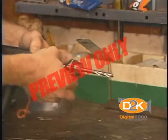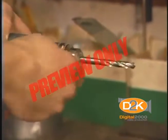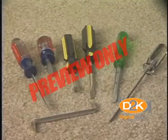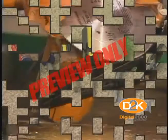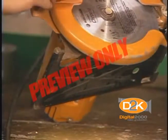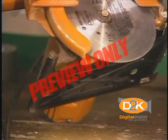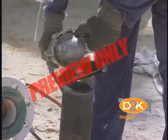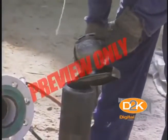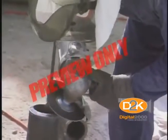When you're tightening a drill bit into the chuck, be sure it is properly tightened and never tighten the drill bit with anything other than the proper chuck. If you use screwdrivers or other makeshift chucks, you're asking for trouble. When using portable hand saws, always make sure the guard is in place and working properly. Never remove the guard or tie it back. Mechanical guards are designed for your protection, and it's really unsafe to render any guard inoperable. There is always a safe way to use your equipment. Taking chances, such as using your leg as a workbench, is an accident waiting to happen. It doesn't make sense.